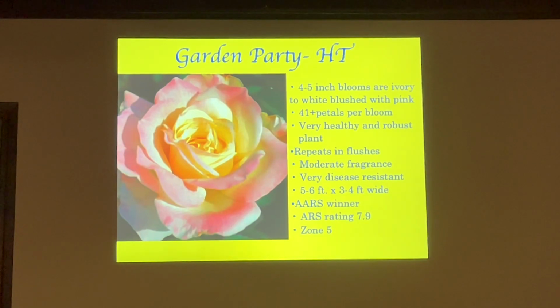So if you've got a piece of garden that needs something in it and you don't want to have to put in lots of little stuff, something like this might be quite the thing. Back in the days when there used to be the AARS Awards, which stood for All American Rose Selection.